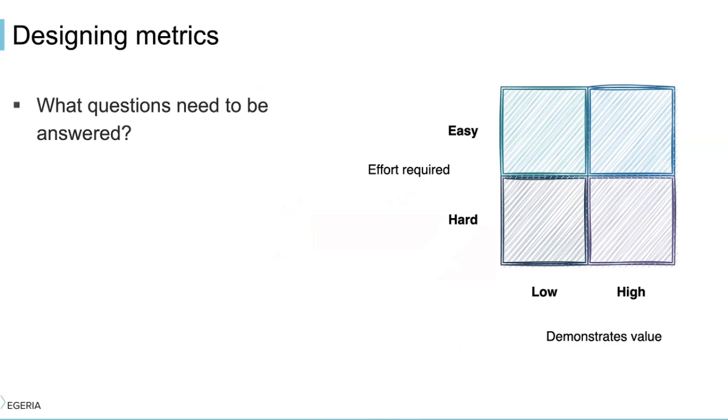So, for example, what does the leader of the data governance program care about? What does the leader of the sales team care about? What does the leader of the data scientists, or what does Callie care about? So we need to think about the questions that they want to know in order to say, yes, this is giving me value. So we need to start with the questions.